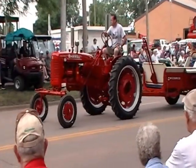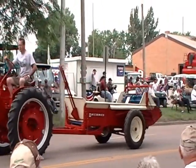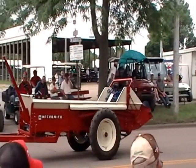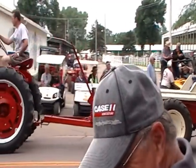Well, here's a real nice Super C. Pulling a spreader. I would have thought that when that spreader was full, that might not be all that Super C wanted, but I guess in parade mode, it looks really good.